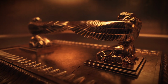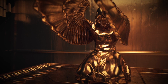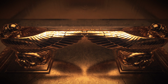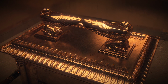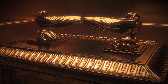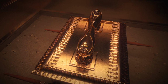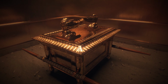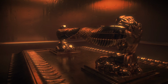The mercy seat was the ark's lid and features prominently on Yom Kippur, or the Day of Atonement. At each end stood a cherub facing the other with its wings outspread. This cover was made of solid gold. The priest would sprinkle the blood of the sacrifice on this mercy seat, symbolizing that the nation's sins were covered for another year. While only the high priest would see it, the mercy seat was the key symbol of atonement that God would forgive his people.